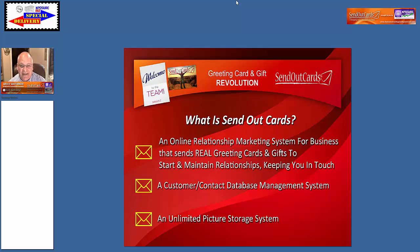In addition to all of that, it's incredible to know that included in the system is a customer contact database management system, or a CRM, that many businesses pay a lot of money separately just for that one feature to be able to manage and keep track of all of their prospects and customers. You have access to all the data and information at your fingertips, all within the system while keeping in touch with them.